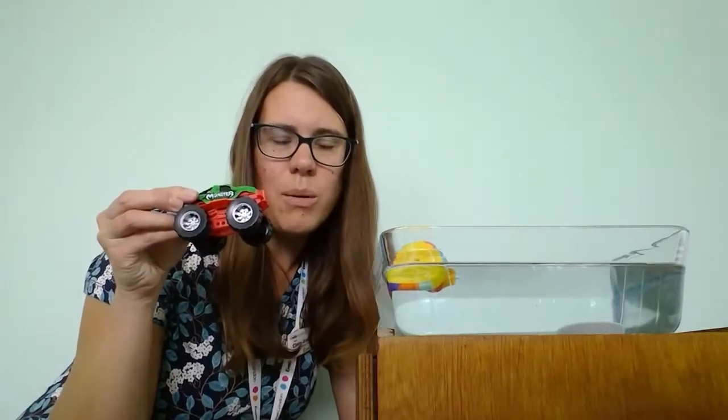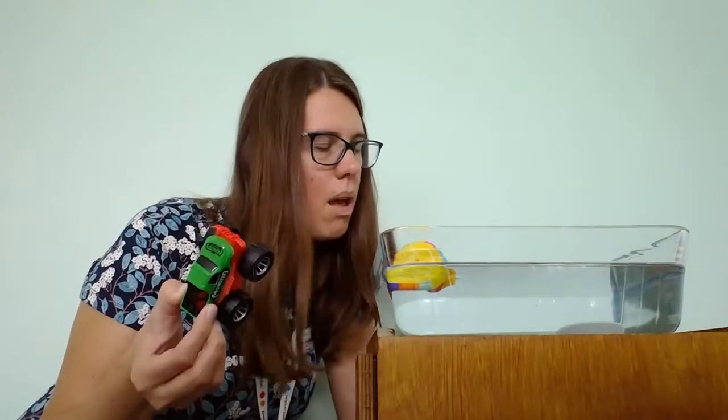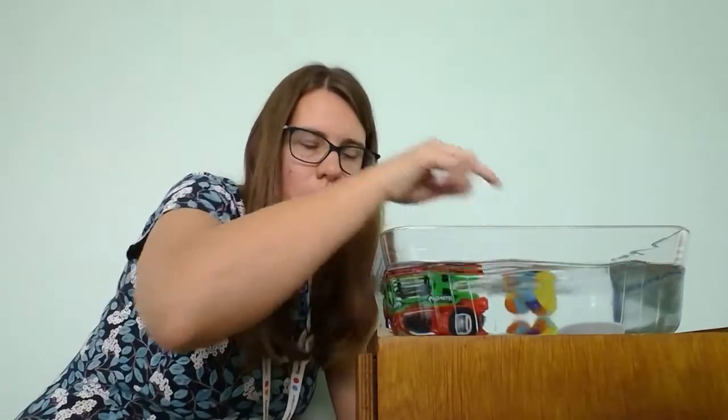Oh, I've got a car. What do you think the car will do? Will the car float or sink? I don't know. Let's have a look. Oh, can you see? Let's move the duck. Can you see? The car has sunk to the bottom. It's sunk.